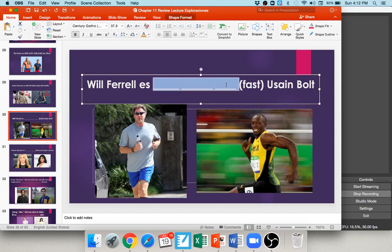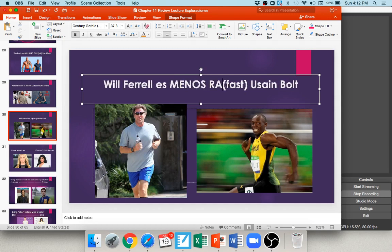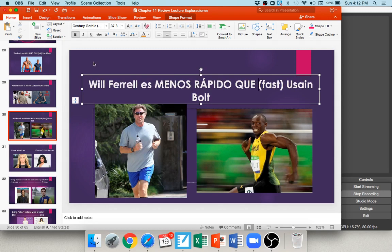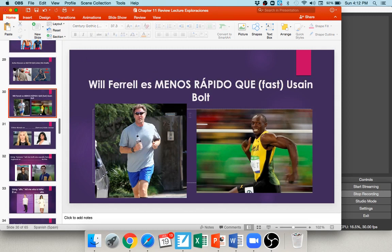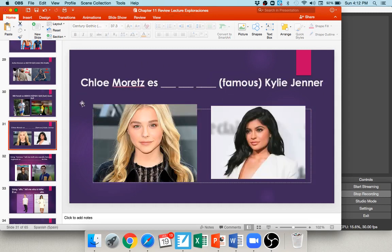Okay, hopefully you're saying here that Will Ferrell is menos rápido que Usain Bolt. Again, rápido here agreed with the subject at the beginning of our sentence, which was Will Ferrell. Here we're using the adjective famoso, famous, and we're talking about Chloe Moretz and Kylie Jenner. I've never heard of this person here on the left, so I'm going to go out on a limb and say that Kylie Jenner is a little bit more famous.